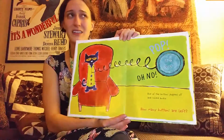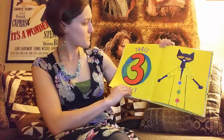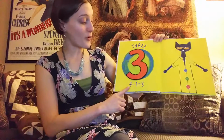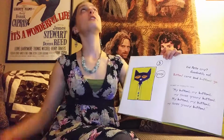Pop! Oh no! One of the buttons popped off and rolled away. How many buttons does Pete have left? That's right! He's got three. One, two, three. Very good. Because four minus one is three. Awesome job, guys.